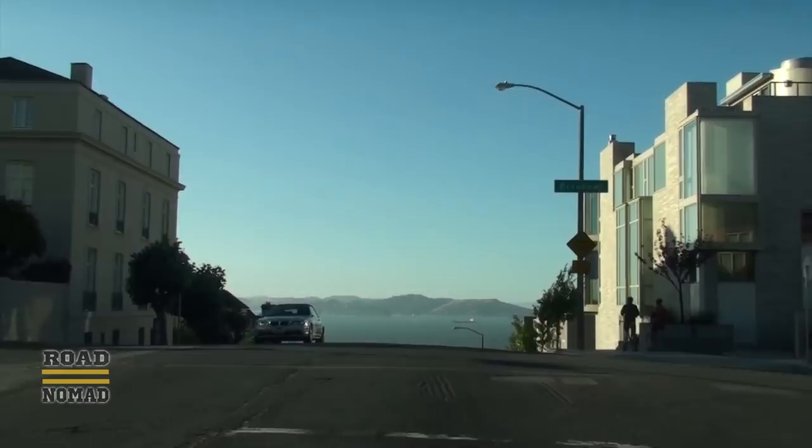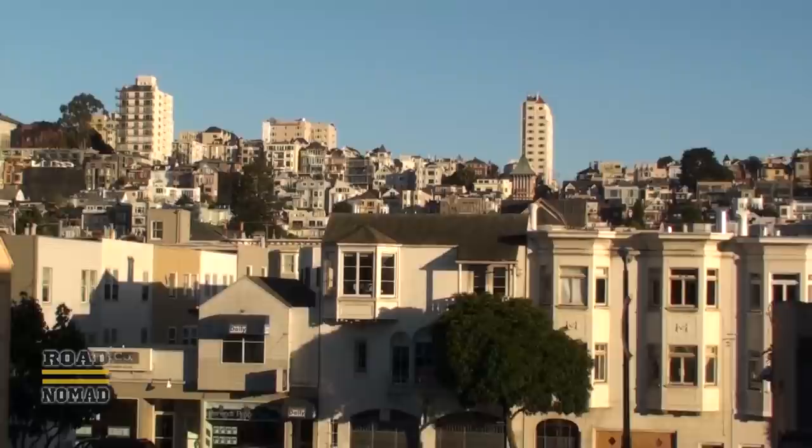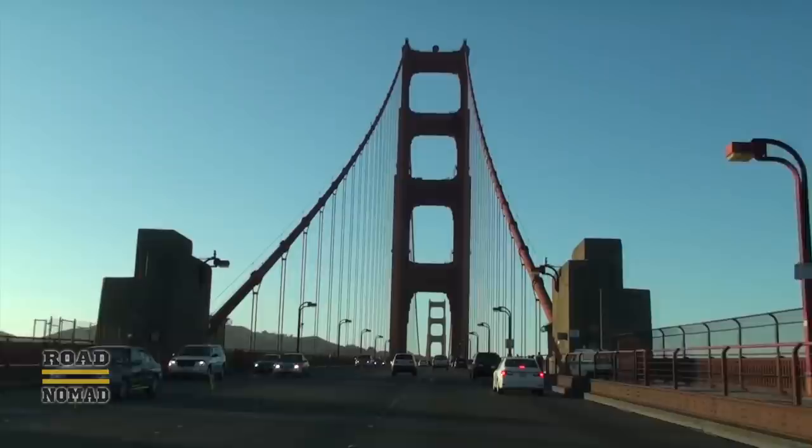Sharp crest. Oh my God. Oh my God. Down we go, the steep hills of San Francisco. Room with a view. The Lombard Street. We make a quick stop to check in at our hotel. And taking advantage of the good weather, we go out again. It is our intention to cross the Golden Gate Bridge to get a view of the city from the other side of the bay.